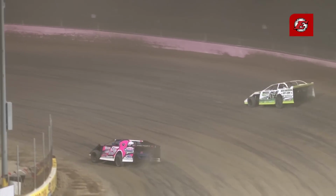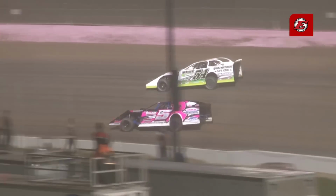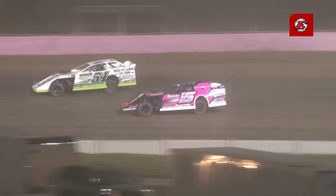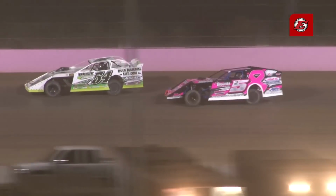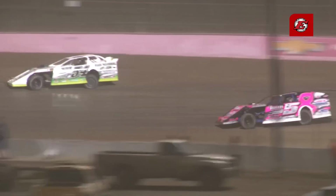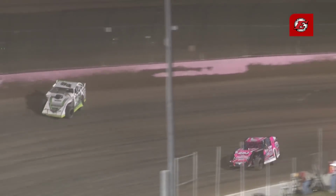Good battle for that third spot is the Herminator, Kenny Wallace. Looks to the inside of 16, Ryan Thomas. That allows Nicely to get a little bit of a run coming off the second corner. Is that what Nicely needed and able to work his way up into the top spot? This time by 6 to go.